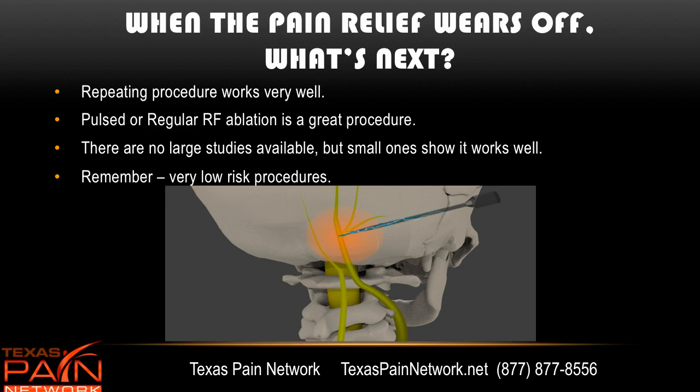When the pain relief wears off, what's next? Repeating the procedure can work very well, or a person can go on to have a pulsed or a regular radiofrequency ablation of the occipital nerve. This is meant to provide a much longer term pain relief. And basically what's happening is the catheter is being placed around the occipital nerve and thermal energy is being put through either in a straight fashion or a pulsed fashion, depending on what the pain doctor's experience is. There are no large studies available on this, but small ones show that it works exceptionally well.